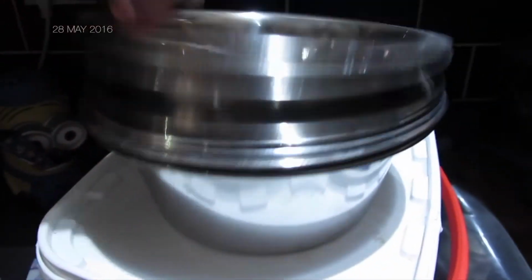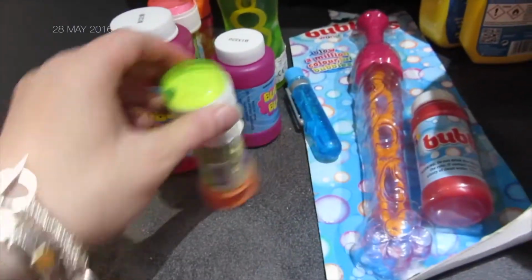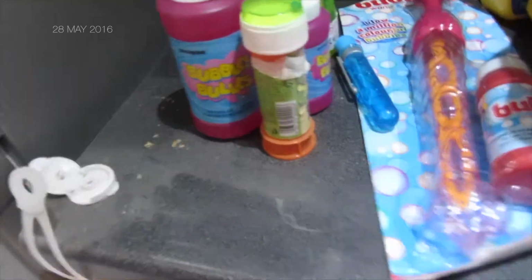Just found tons of bowls. Loads of bowls. So yeah, that is what our day is going to be consisting of today, me clearing the cupboards. Alex will be taking down the cupboards when I have cleared them. Found loads of bubbles as well. I'll just choose a wet top because it's very dusty. Look at the state of that. That's what we're having to live with every day. But it'll be all right.